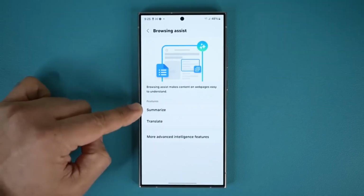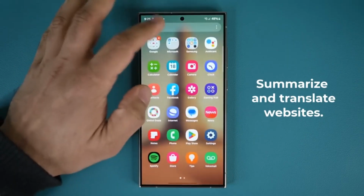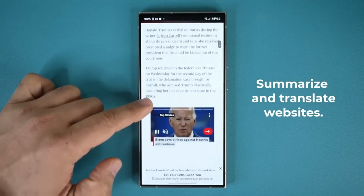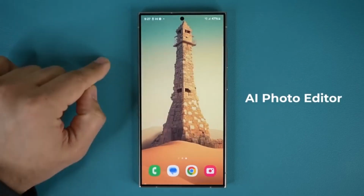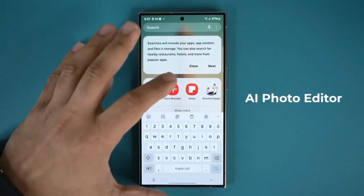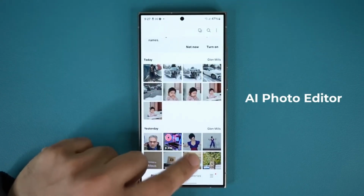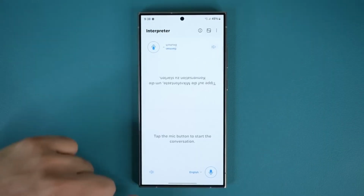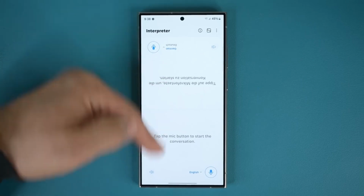Samsung Internet also benefits from AI features. While browsing, you can use intelligence to summarize and translate web pages for a more efficient reading experience. The photo editor is another standout feature. Edit images and let AI assist you in moving or deleting elements. It's a creative way to enhance your photos. Lastly, the Interpreter app allows live translations during conversations. It's a versatile tool integrated into various Samsung features.